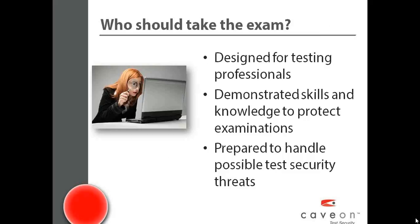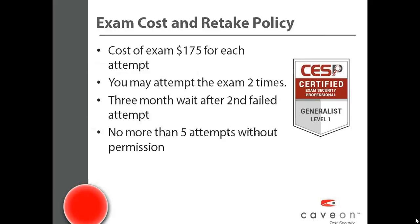So who should take the exam? Well, this exam is really designed for individuals who are interested in seeking more responsibility in protecting the integrity of high-stakes exams. It's for those folks who want to demonstrate their skills and knowledge in this area of test security. We want to make sure that these are folks that are prepared to handle the possible exam security threats that happen with testing programs. So this exam is really designed to help validate test security knowledge in becoming a recognized expert in test security. Let's go to our next slide.